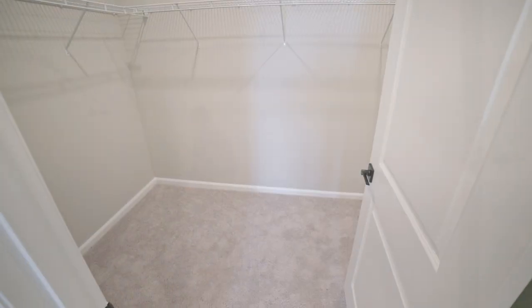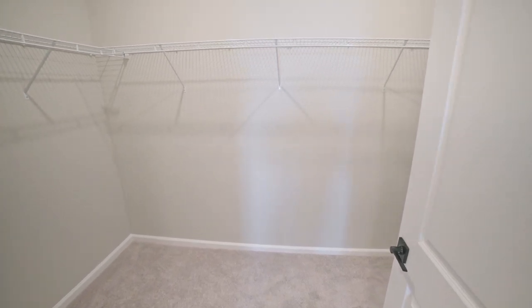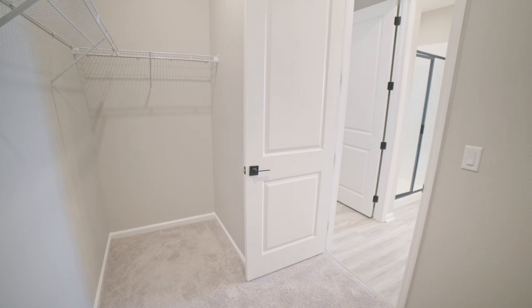But look at that. This is your master's closet. Not very big. And yes, I'm not going to say anything about the closet. I'm going to tell you a story in just a minute. But I'm not going to say anything about the closet right now. But good size closet, and it's just beautiful.